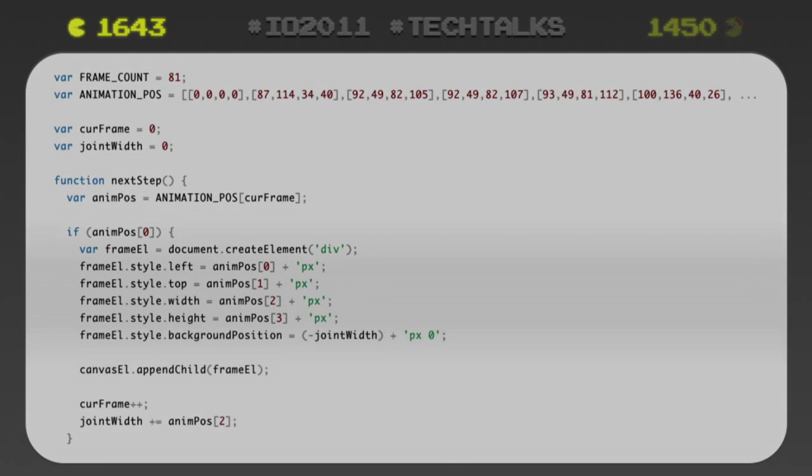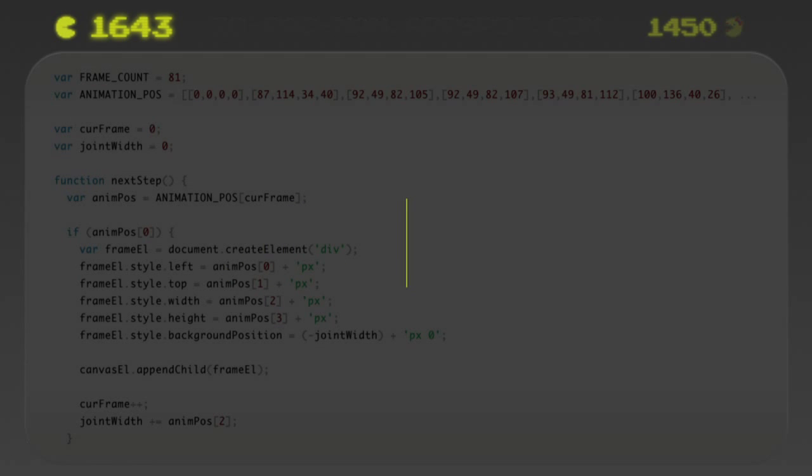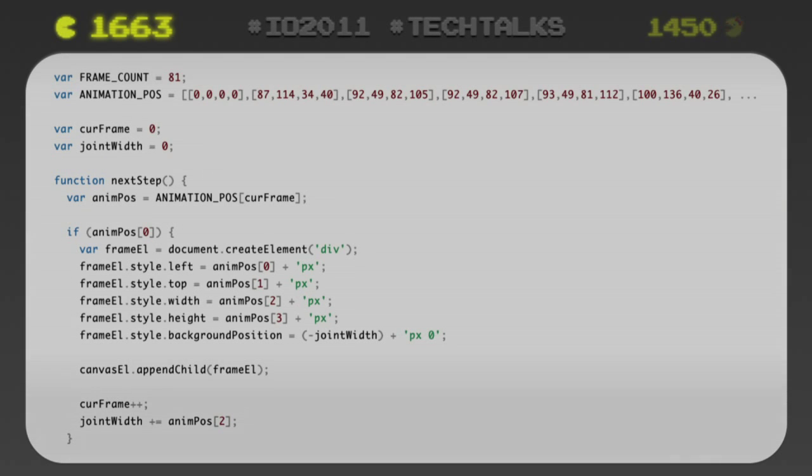This is the code to just animate this doodle. I call this technique the crushinator. Anybody know what the reference is? Nobody knows what the reference is, Marcin. Futurama, yes, thank you. Can I get some points? Yeah, sure. In your honor, I'm going to award Pac-Man team 20 points.